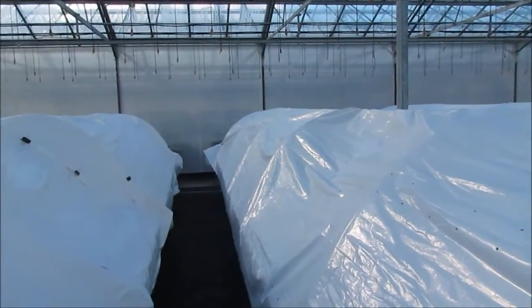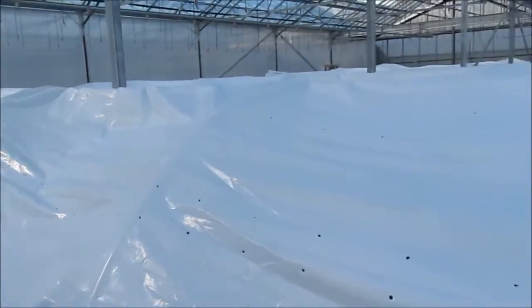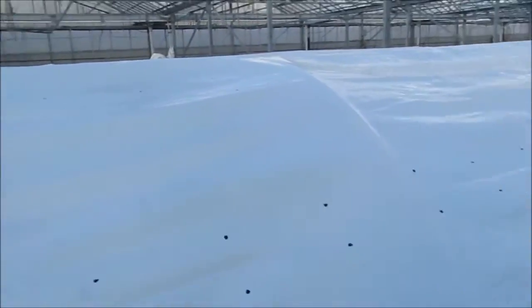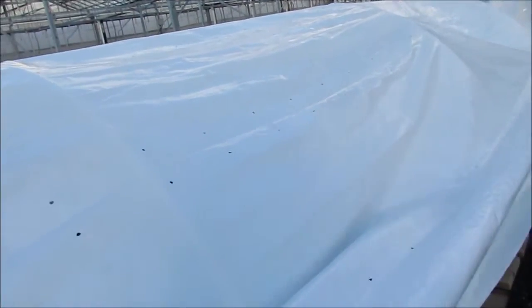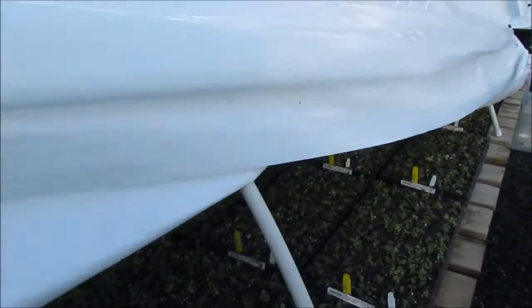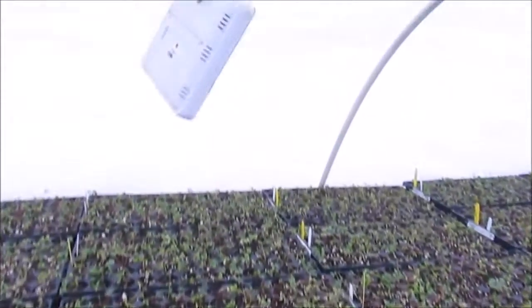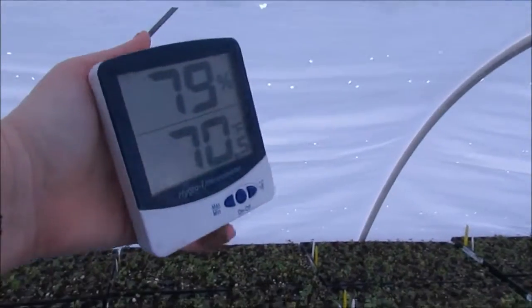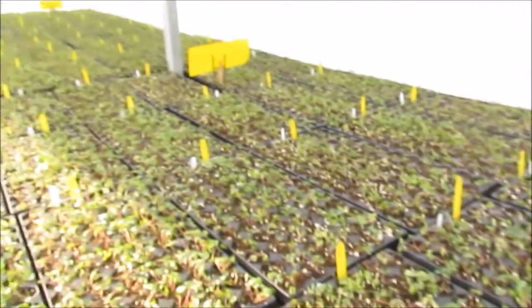The benches here with the sides down hold the brand new babies. They are like this because it needs to maintain a certain humidity and temperature for the plants to root. Hellebores are very particular. We monitor the humidity and temperature via this hygrometer so we can see what's going on at all times. Kind of feels like a rainforest in here.